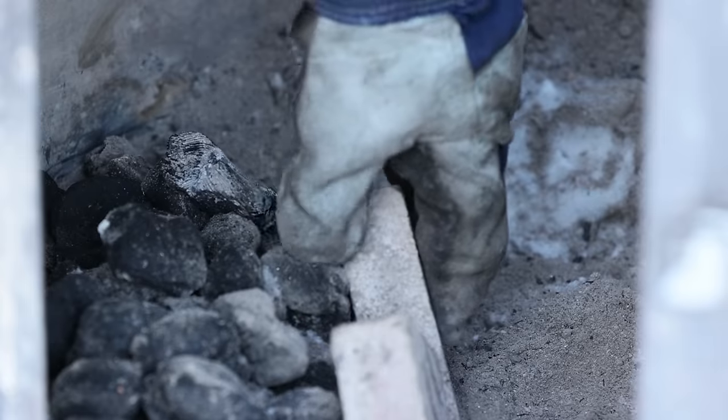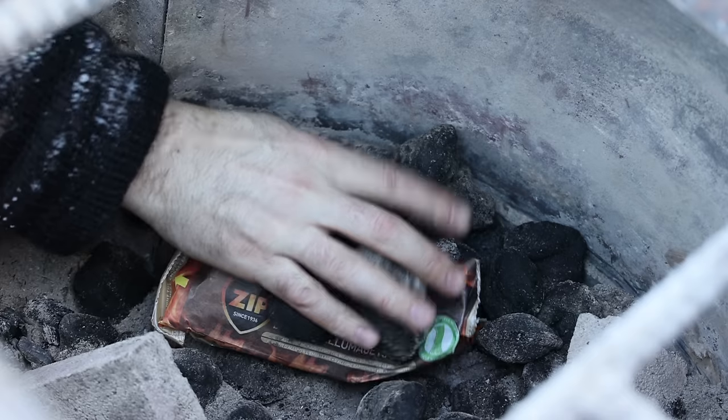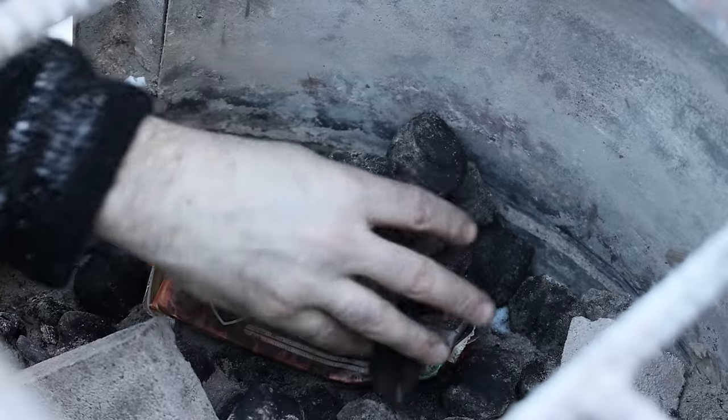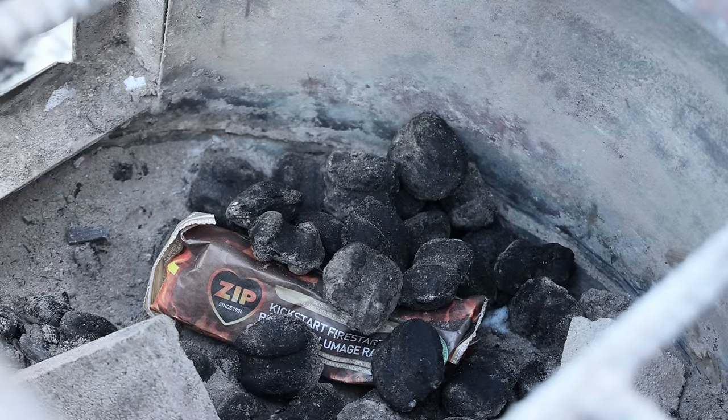I'm not that experienced with charcoal, so we'll see how this goes. Hopefully this can do the trick.